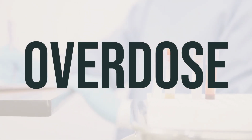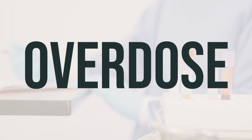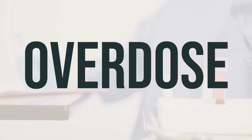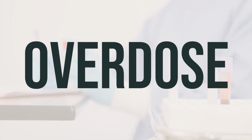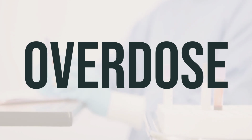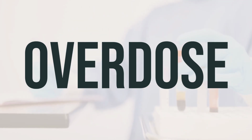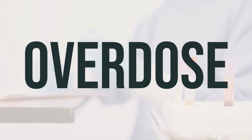If someone has taken too much of this medication and is experiencing severe symptoms like fainting or difficulty breathing, administer naloxone if you have it, and then call 911. If the person is conscious and not showing any symptoms, contact a poison control center immediately. In the US, you can call 1-800-222-1222 for your local poison control center, and in Canada, contact a provincial poison control center. Symptoms of an overdose may include slow or shallow breathing, a slow heartbeat, or falling into a coma.